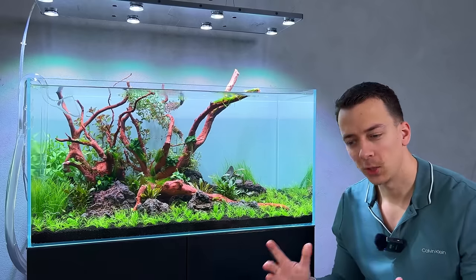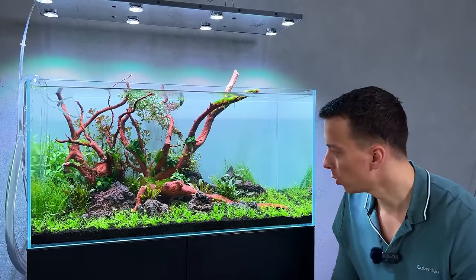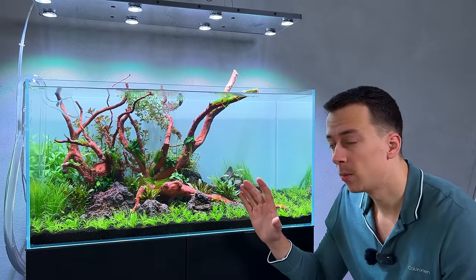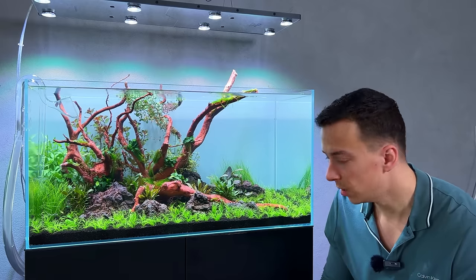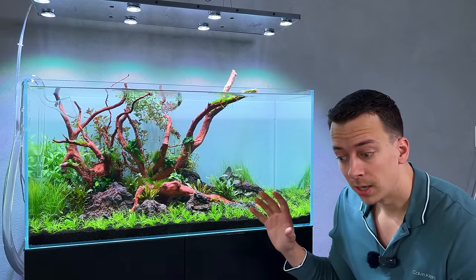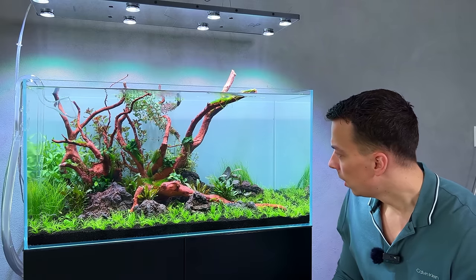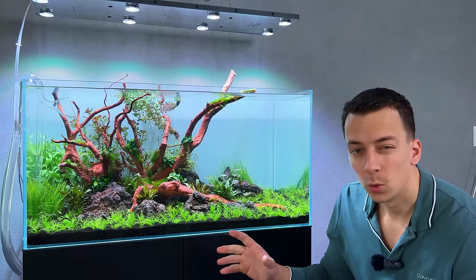Now there's a few things that we still need to do today to make sure that this tank gets the best possible start, with the best possible plant growth and the least amount of problems. I've already put the light on a timer, so I'm going for 8 hours, and I think it's roughly 50% intensity. We still need to add the CO2. Of course, this is a high-tech setup, so we need to get the CO2 going. We need to do water changes. Because we've used aqua soil as a substrate, we need to do quite a lot of water changes.